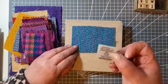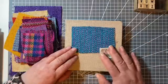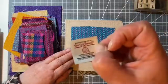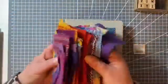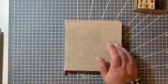I'm not sure whether I want to use up my little label on there or not, or I'll maybe want to hold that and keep it for a little while. How cute is that? So yeah, look at them. Oh, aren't they just gorgeous? So that's for another day, and that will be the cover.